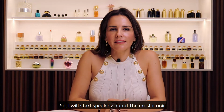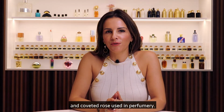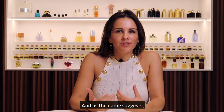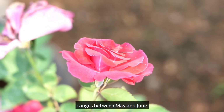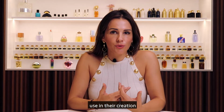So I will start by speaking about the most iconic and coveted rose used in perfumery. It is Rose de Mai from Grasse, France. As the name suggests, it is called Rose de Mai because the rose season ranges between May and June. This is the rose most of the luxury brands use in their creations, Chanel, Dior.